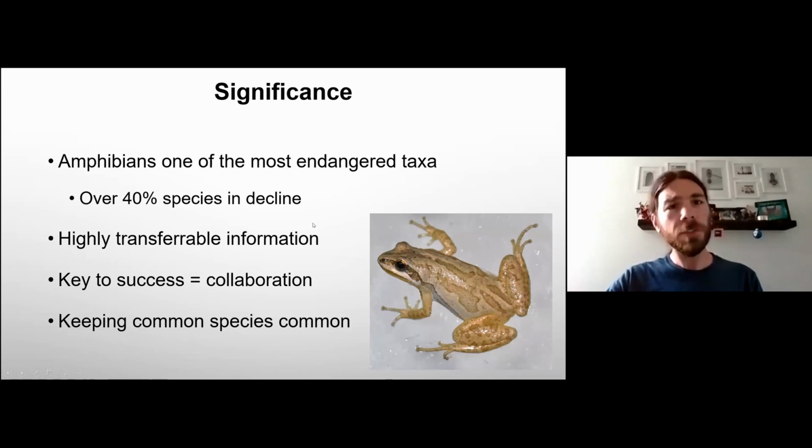The overall significance of this is that amphibians are one of the most endangered taxa, with over 40% of species declining across the world. The information that we gather would be transferable to any species that uses acoustics for reproduction in captivity, and we could then transfer these findings to captive breeding scenarios. And I do believe that the key element to the success of this project is the amount of collaboration.